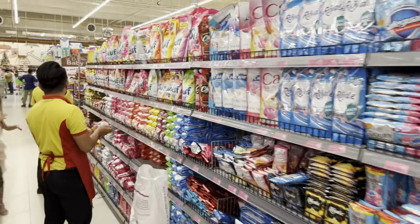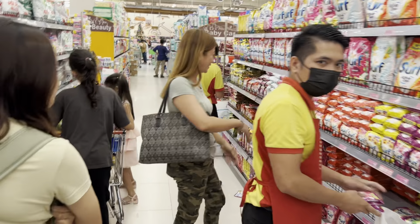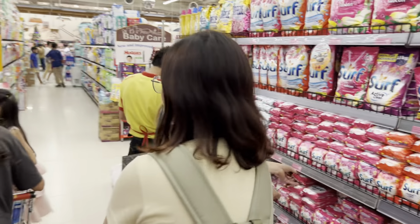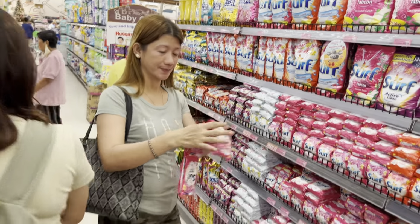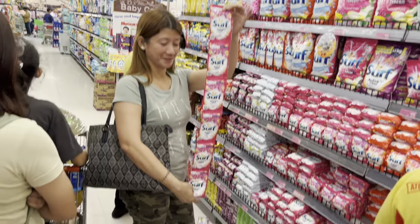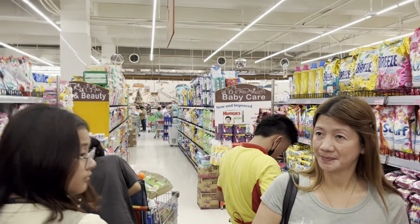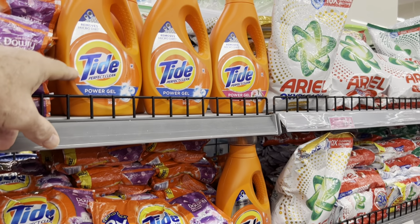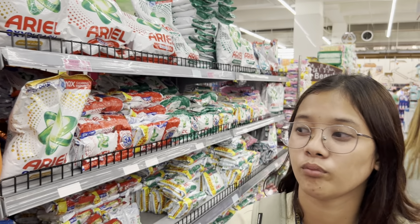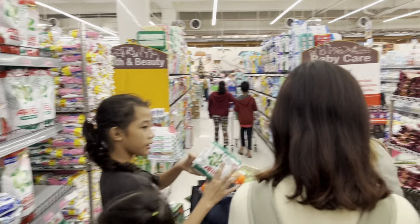Claire, you need laundry detergent? Oh, hold it up high. Open it up. See, we don't have that in the U.S. Here's how our laundry detergent comes, like that. In fact, that's the brand we use. But our jugs are big and heavy. You can wash like 50 or 60 loads with one.